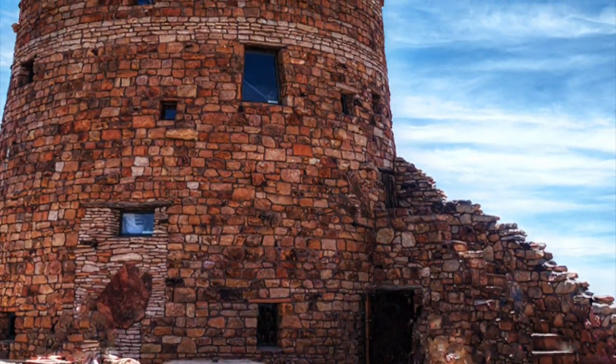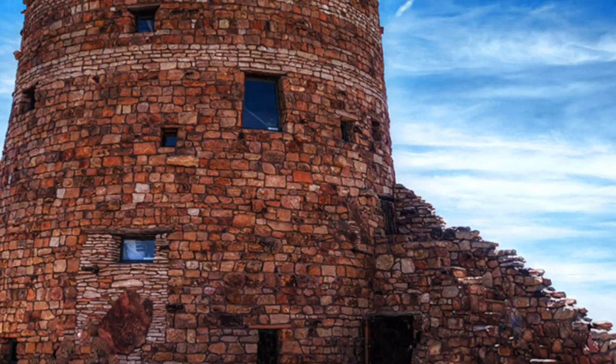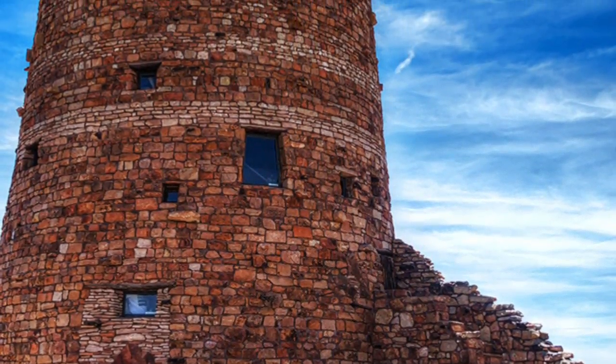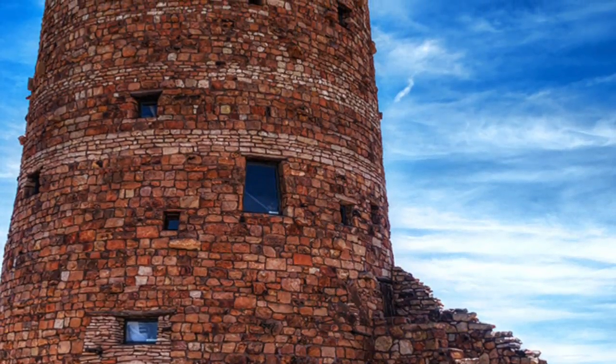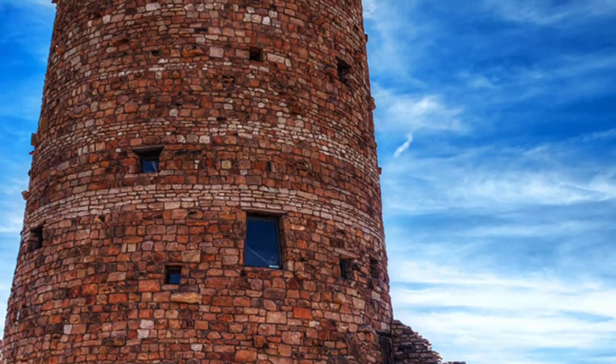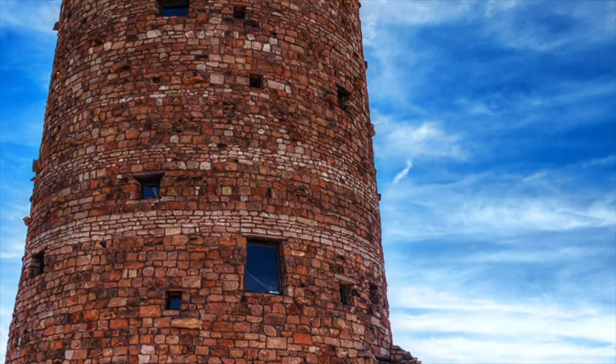The design of the Desert View Watchtower is in the style of the ancient Pueblo, but surprisingly, it was not created by the ancient Pueblos. The Desert View Watchtower was created by the amazing American architect Mary Coulter, who was referred to as the architect of the Southwest.